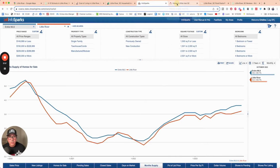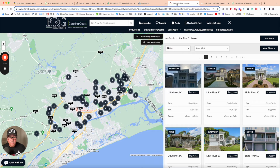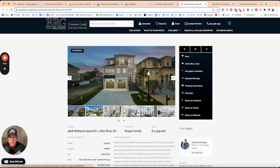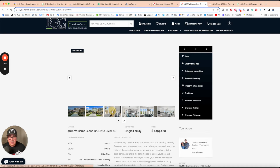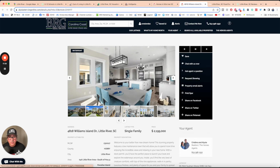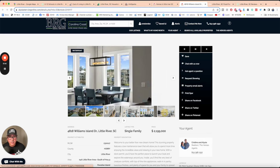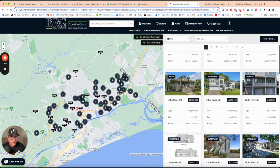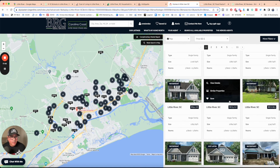All right, so now let's go and see what homes are available in the area. If we look at the map of Little River here on my website, you have homes upwards of 2 million if that's what you're looking for. So for instance, this home right here is listed. There's a little bit for everybody here. If you are looking in this price range, you have homes like this in the Little River area. You also have homes at a much more reasonable price.